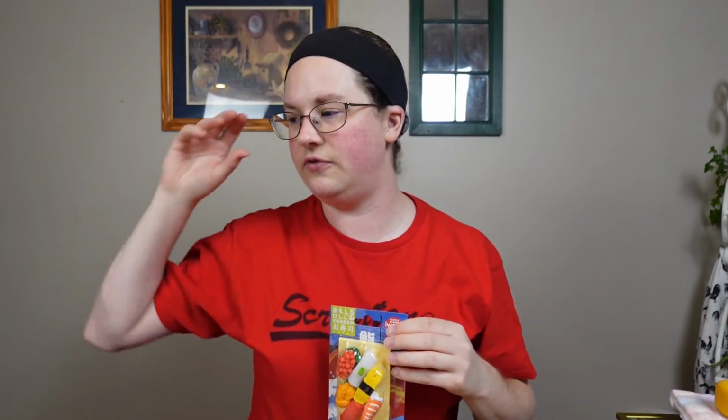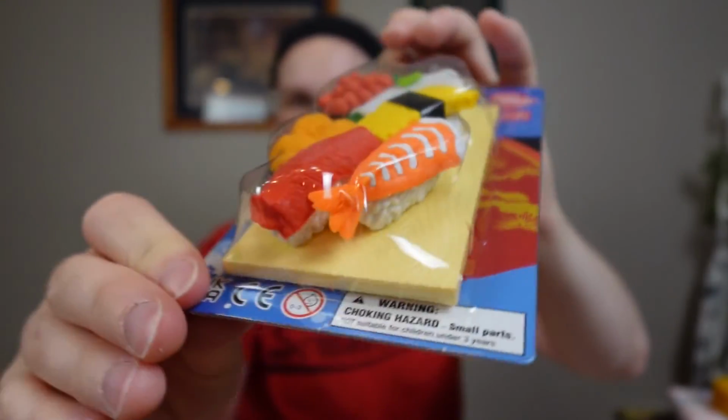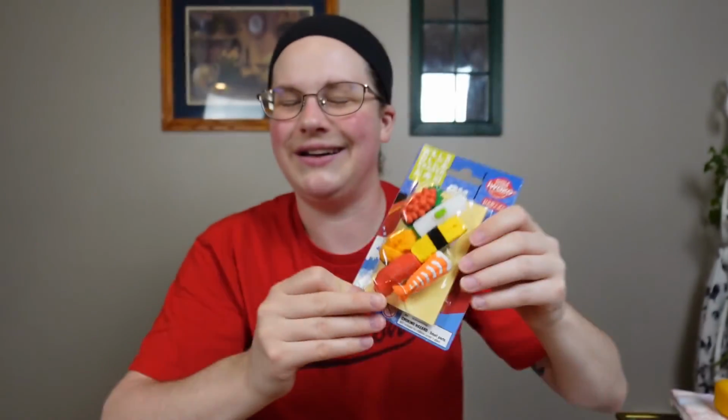A lot of this stuff, like a lot of the skincare stuff, you can find at Loft. They have a huge stationery spot with basically any kind of stationery product you would ever want. I got, oh, I don't think I even said what these are. These are erasers, but they're like little sushi, and they're pretty detailed. They're really cute. These were 400 yen. Definitely check out Loft to do some shopping.